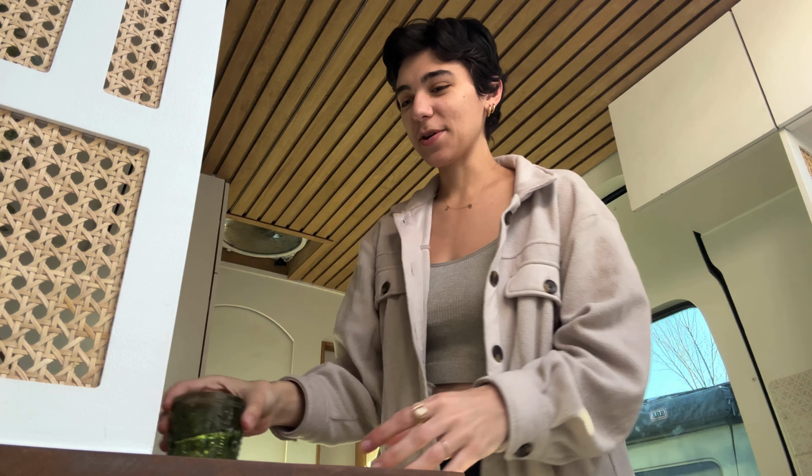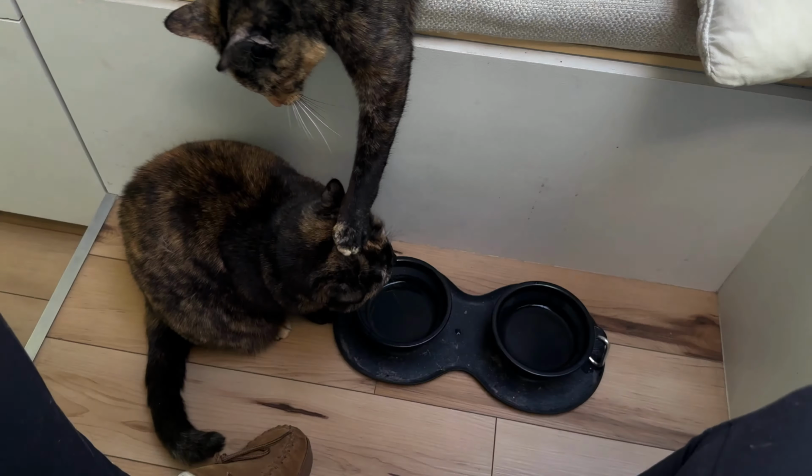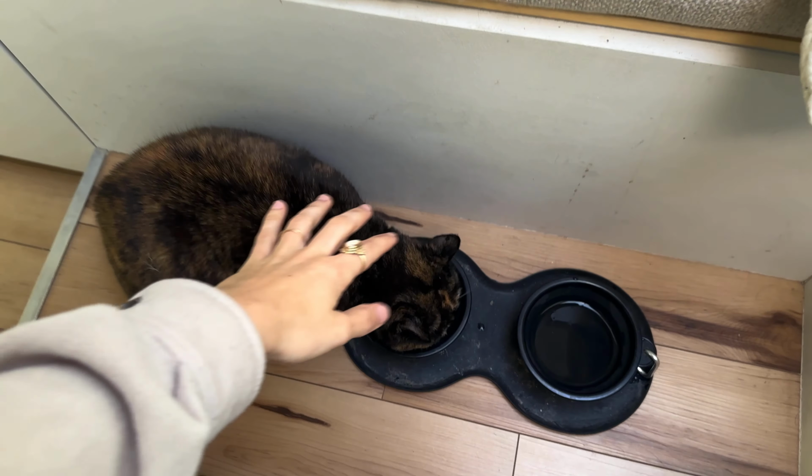It genuinely makes me so happy to see them playing like that, because 4 months ago when we adopted Sasha, we were really worried that in this small of a space it just wasn't gonna work. She's drinking water.